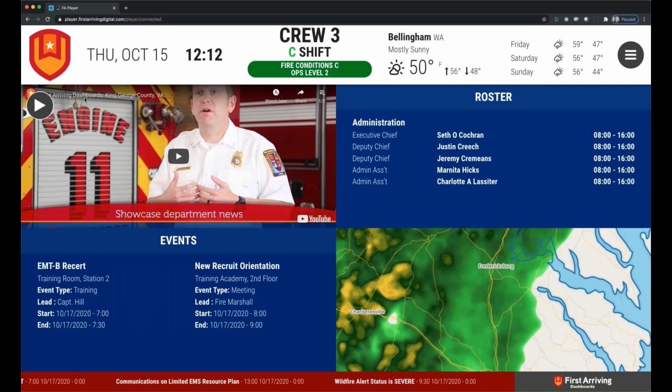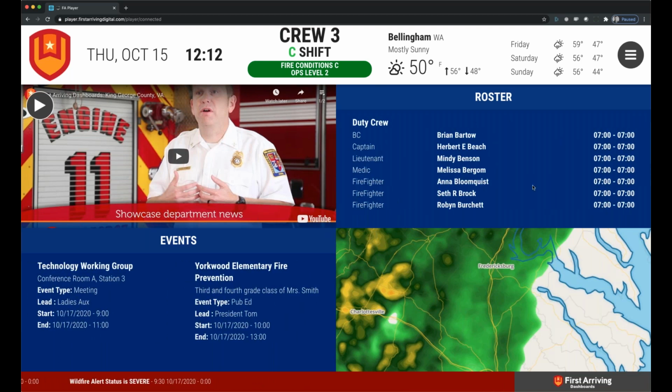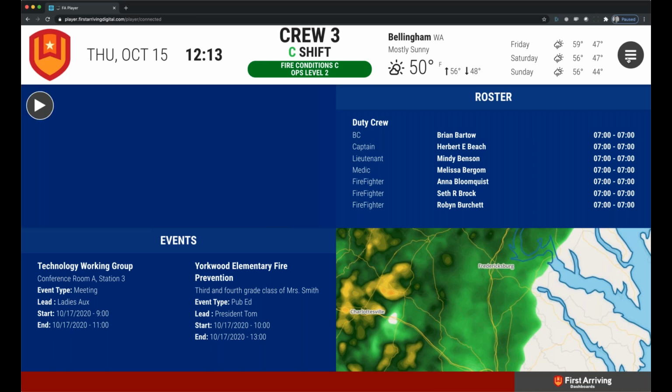Here is another example of a roster. This particular example is something that will actually not rotate. Just the individual sections will rotate to show additional information. Again, however you feel that you want to lay out the sections or your dashboards is perfectly fine. We're going to work with you to figure out the best use case for you.